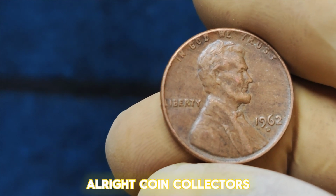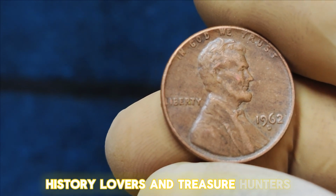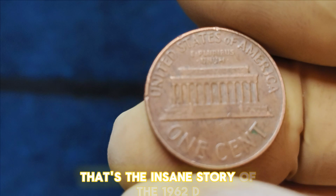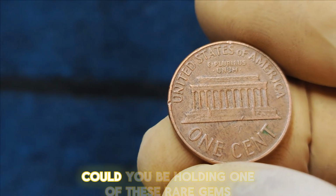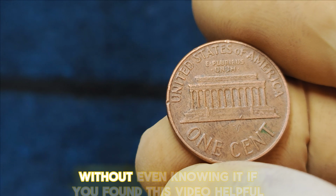Alright, coin collectors, history lovers, and treasure hunters, that's the insane story of the 1962 Ultra Lincoln penny. Could you be holding one of these rare gems without even knowing it?